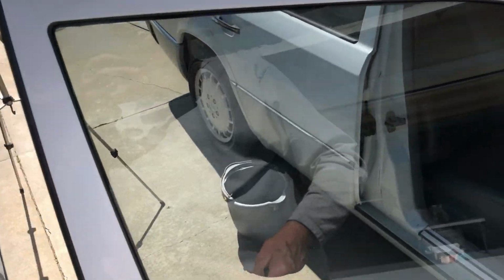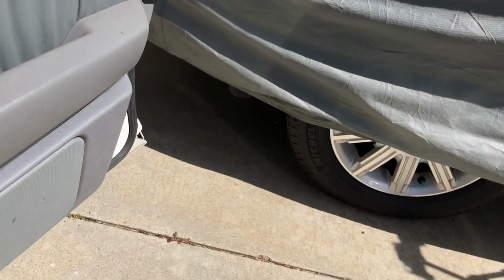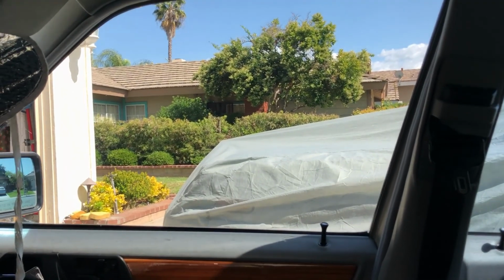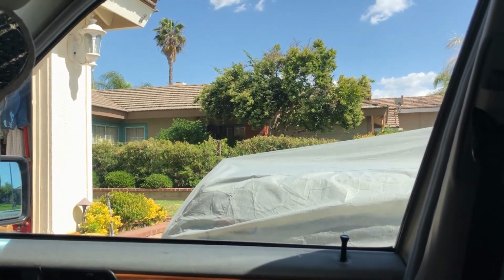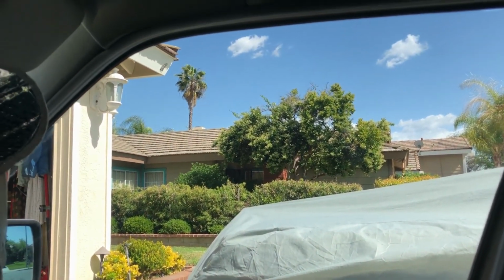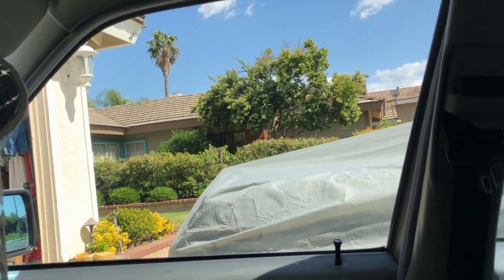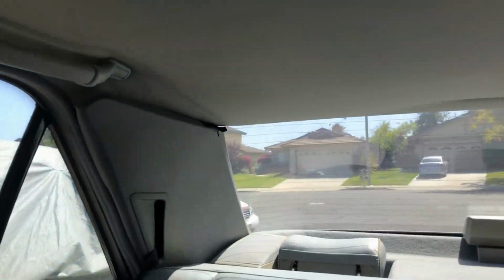But in this day and age, you know, well, not bad. Well, it's done. It's not perfect, but you know, for the price I paid, it'll work for now. At least it'll work for summer. Yeah, the tint's not perfect on this car anyways.